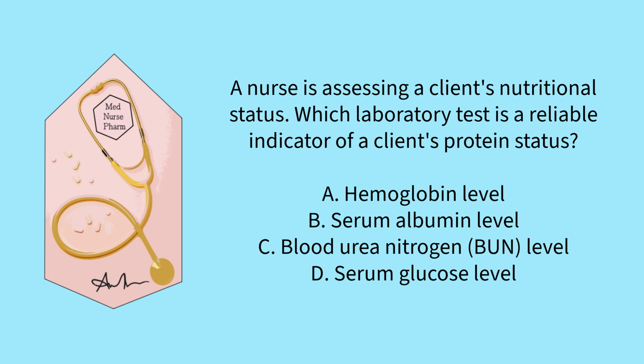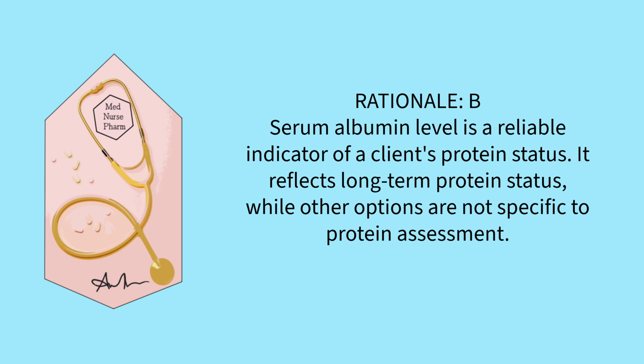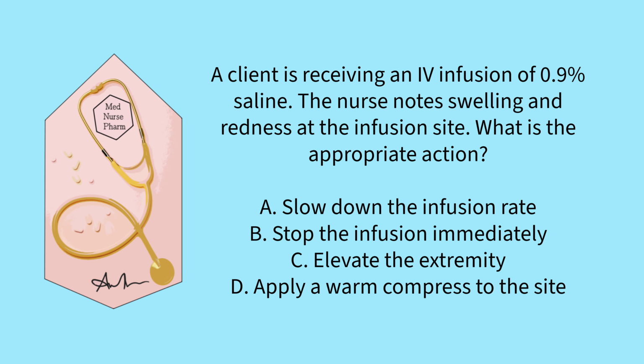A nurse is assessing a client's nutritional status. Which laboratory test is a reliable indicator of a client's protein status? Hemoglobin level, serum albumin level, blood urea nitrogen level, or serum glucose level? The correct answer is B. Serum albumin level is a reliable indicator of a client's protein status. It reflects long-term protein status, while other options are not specific to protein assessment.